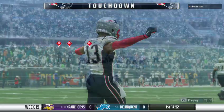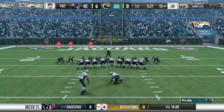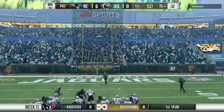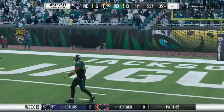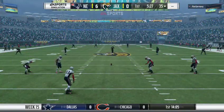New England. A big play there. His fifth touchdown now on the year. And the Pats have taken the early lead. And his kick is no good. An inauspicious start here kicking-wise as this one stays a 6-0 game.